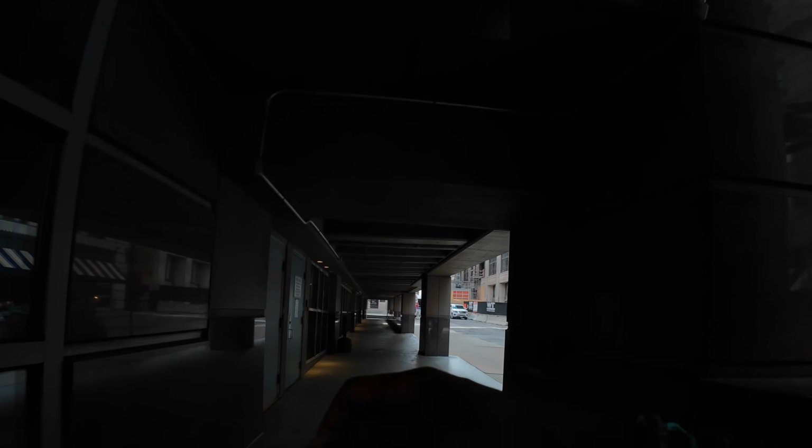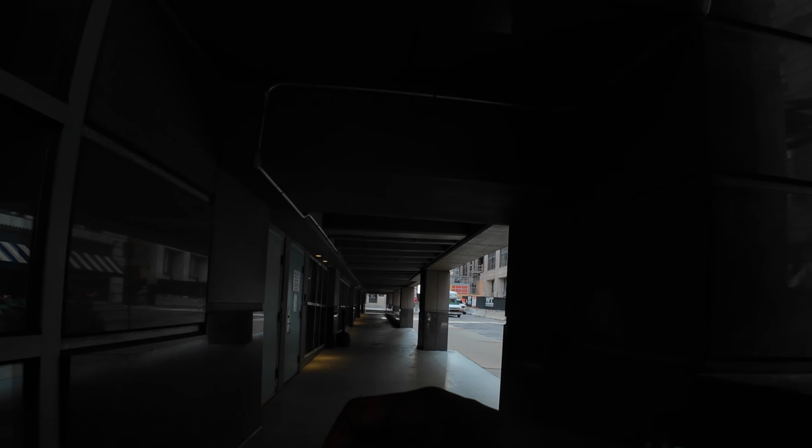I got an ND filter on this Action 4, so I might have slowed the shutter down too slow, so it might look a little crazy right now, but leading lines.